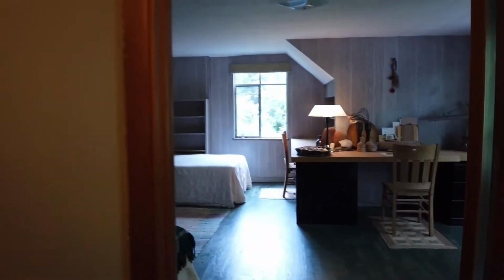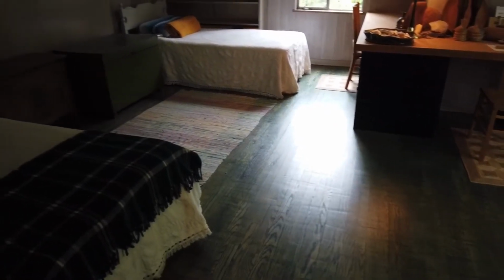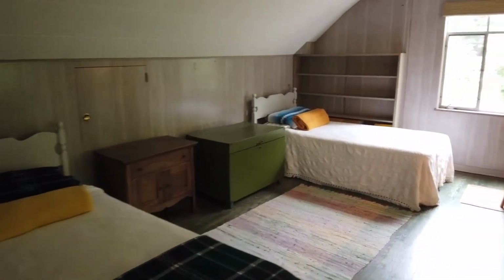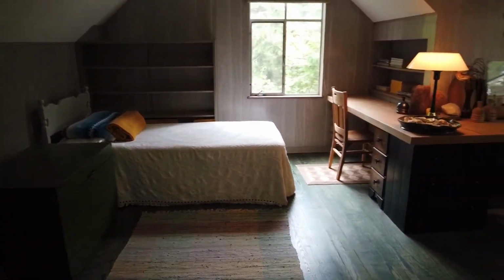But as we work our way even further through the upstairs, this room's a little bit bigger than the other one, where you have brand new stained floors, and they all turned out really nice, but you still have the same wood paneling and the same drop ceiling that is pretty common for this era.